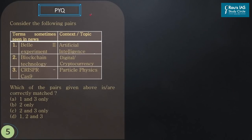This question is from the 2018 prelims paper. They asked to match the terms in news with the context. The easiest among all is option 3, CRISPR-Cas9. This is a kind of biological scissor and this is related with biotechnology, not particle physics. Particle physics basically deals with the nuclear particles. Bailey experiment is also related with particle physics. It is an experiment on mesons. But however, if you remove pairing 3, you'll have only option B as the answer.